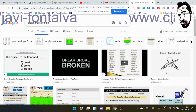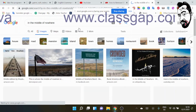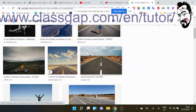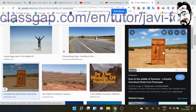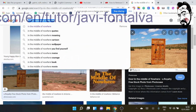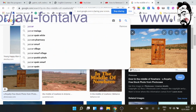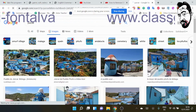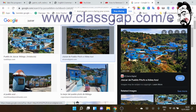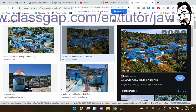In the middle of nowhere. So this is in the middle of nowhere. There's nothing. So when you talk about a place that is far away from everything. So for example, this house is in the middle of nowhere. There's nothing around. Only this house.